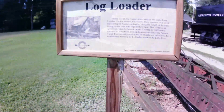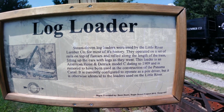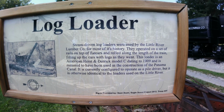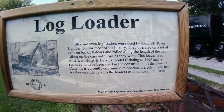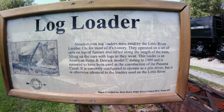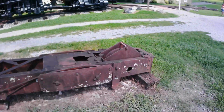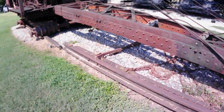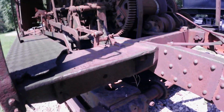Let's see what it says. Log loader. Dated to 1909, is rumored to have been used in the construction of the Panama Canal. It's configured right now to be used as a pile driver, but it was otherwise identical to the loaders used on the Little River Railroad. I don't really see all the pile driving mechanism to it, but see the mast, the boom. Like I say, look at the massive cog to turn this thing.